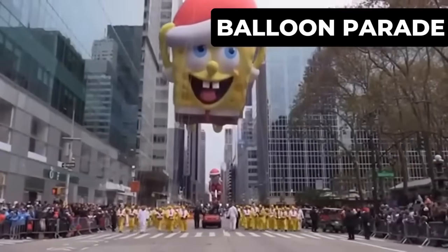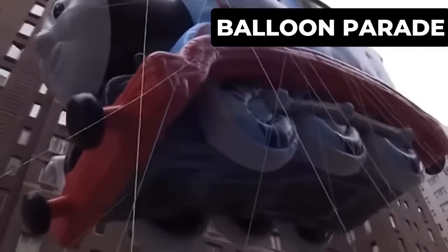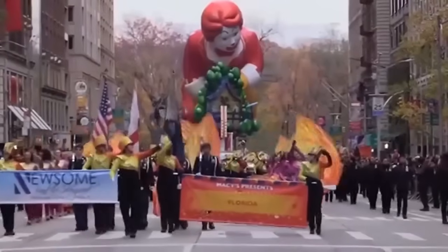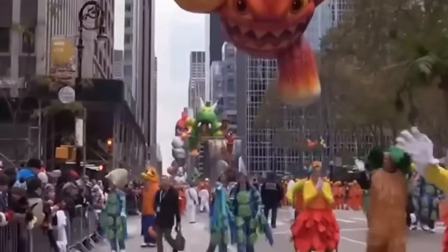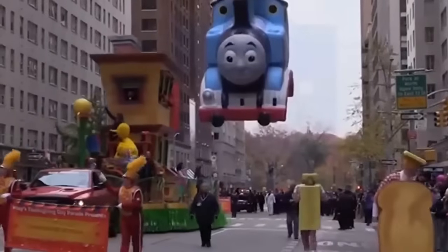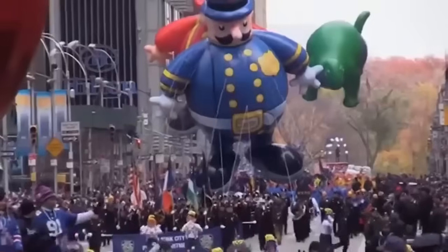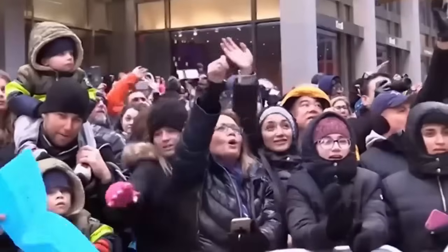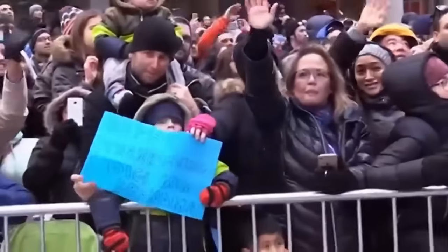This traditional event fills the sky with gigantic, colorful cartoon figures, creating a stunning visual spectacle. It's a celebration that marks the beginning of the Christmas holidays and brings families and friends together to enjoy the magic and joy of the festivities. Don't miss it. Here's what you didn't know.